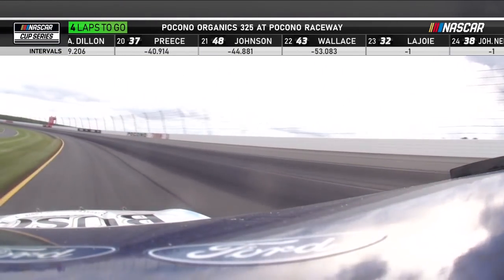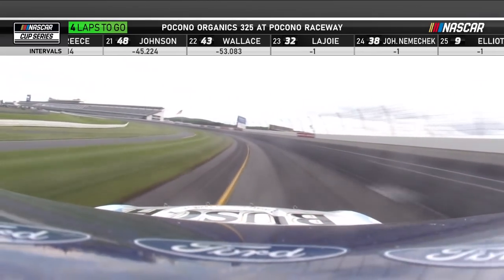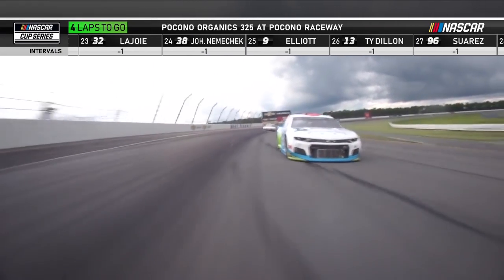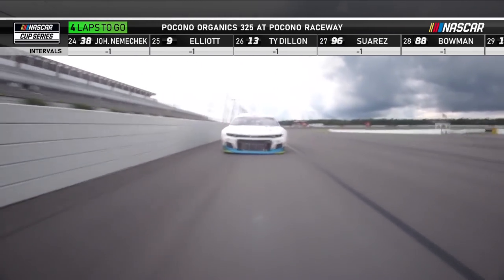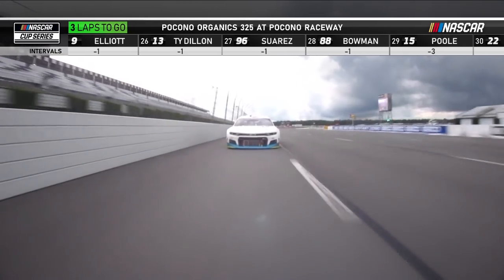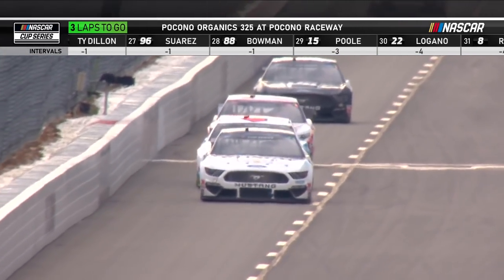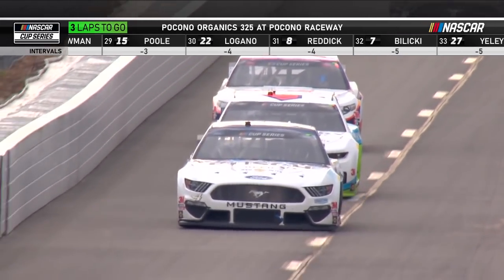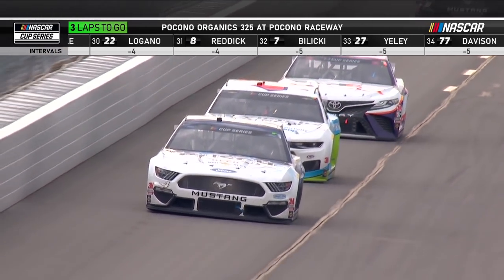Kevin Harvick's got to make quick work of this, and he does. Bubba's not been happy with the handling of his car today. He's now the first car 1 lap down, but had been on the lead lap up to this point. And look at Denny Hamlin, he's going to get a nice tow off the 43 machine of Bubba Wallace. Should make this pass into turn 1.